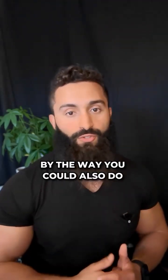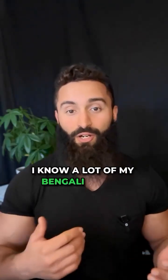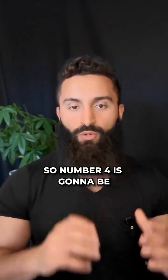By the way, you could also do salmon if you have an appetite for salmon in the morning. It's surprisingly easy to eat. I know a lot of my Bengali clients and listeners, of course, love fish. So number 4 is going to be whey protein.